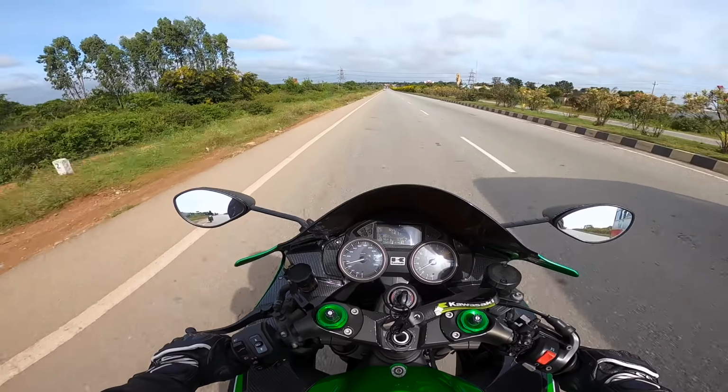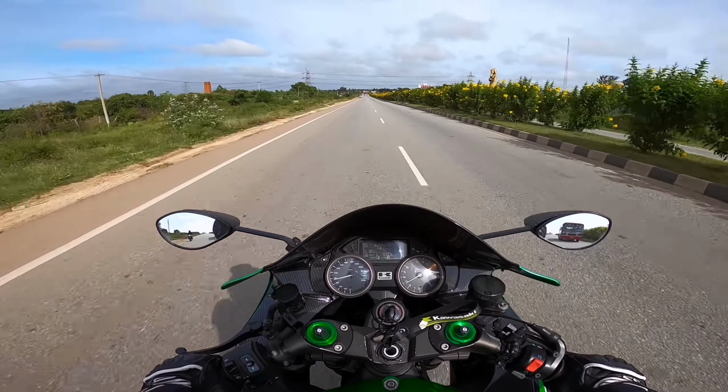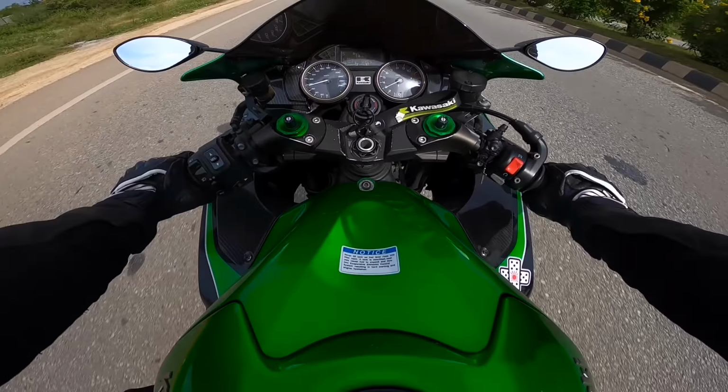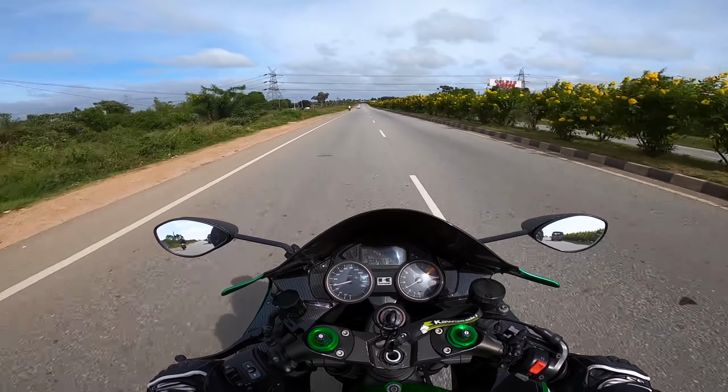And I believe that this motorcycle will give a mileage of around 12 to 15 km per liter. Well, that is good for a hyper tourer like this, and we have an enormously huge tank which is 22 liters. Well, that's good. It will give you a good tank range as well.